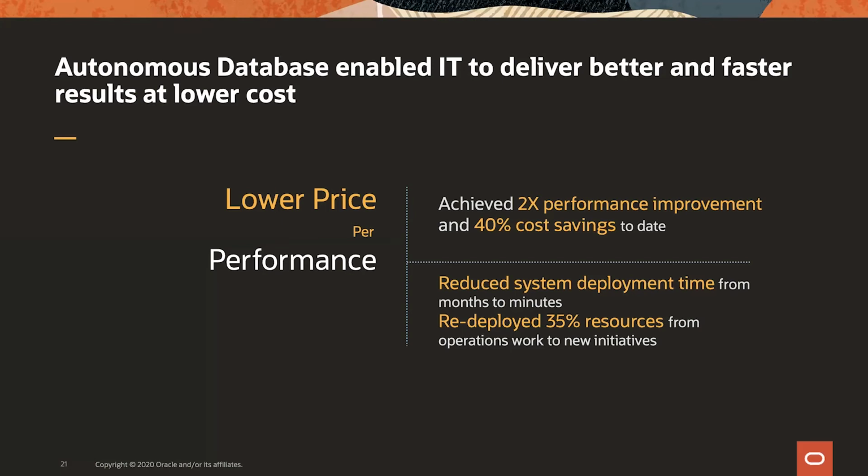Next, we are able to deploy new systems and applications in minutes instead of months. For example, earlier, when the business wanted to deploy new applications, our functional team would request a new system, then we would go through all the procurement process, the server build, deploying software, and configuration. So it would take months even before we could have a test system ready. Now, it takes just a few minutes to provision even a dedicated Exadata rack. And with all the automation and autonomous capabilities, we have been able to redeploy 35% of resources from regular operation work to work on new projects.